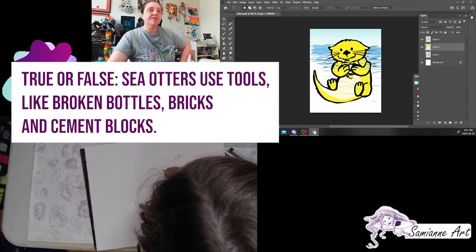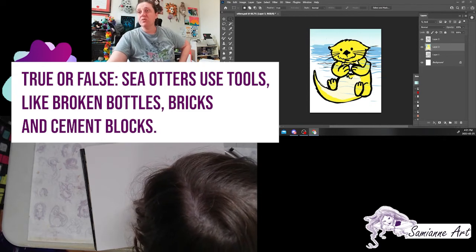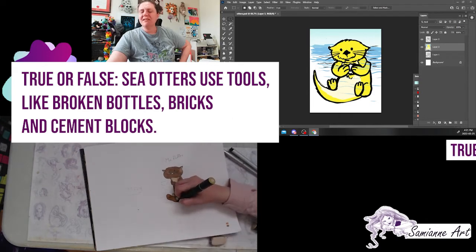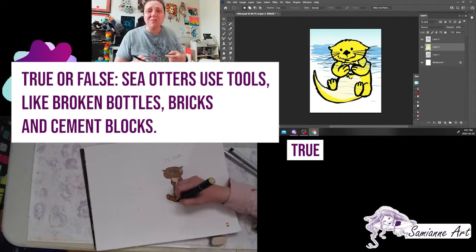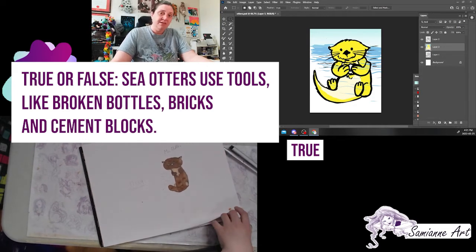So the answer, true or false? We have a true. What do you think, Miss Rainbows? That otters use tools. I think that it is true because they're very smart. Otters are very smart. It is true. And you guys are very smart too because you all got it right. Otters use tools and are very, very smart, like the idea of holding on to kelp so they don't float away in the currents or the wind. And they're very cute.